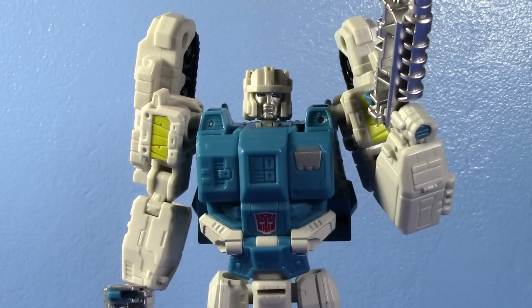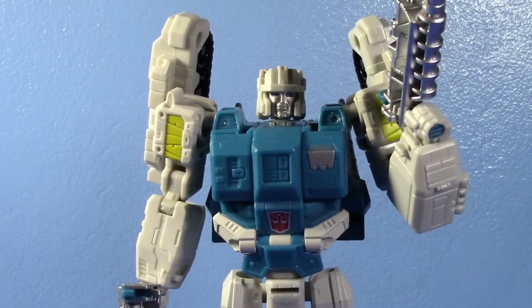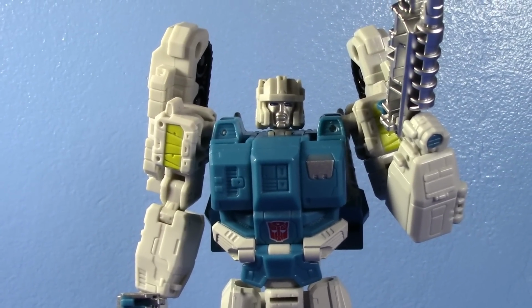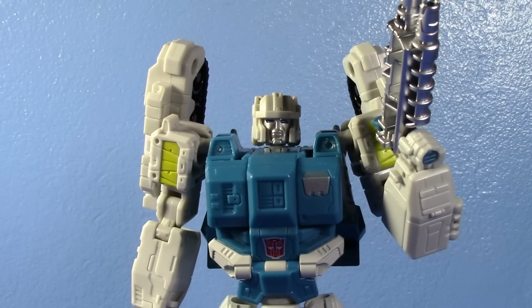Oh my god, look at these colors. Blue, yellow, red. This guy's like a freaking Gundam. No wonder why I like it. He kind of has the color scheme of the RX-78 too, doesn't he? Wow, I just noticed that. I still love this figure, though. It is the best Titans Return Deluxe, one of the best Deluxes we've gotten in a long time.